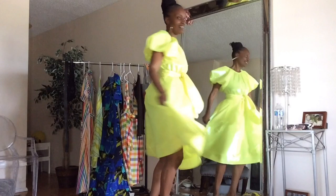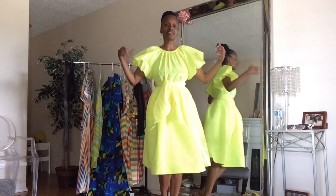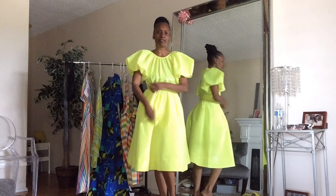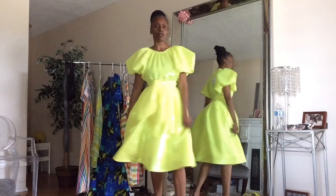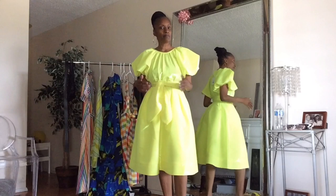I feel pretty. I mean, how do you not just feel bright and happy with the color yellow? I think the sleeves are an entire movement. These sleeves are elevating me and giving me some flow. This dress is in a medium. I don't really know what's going on with me. I feel like, and I could be wrong, I may have done better in a small.